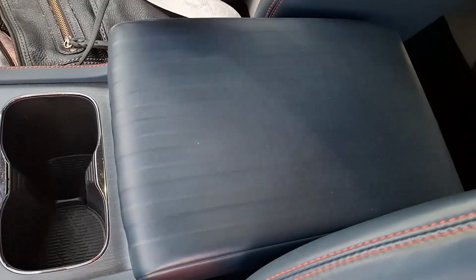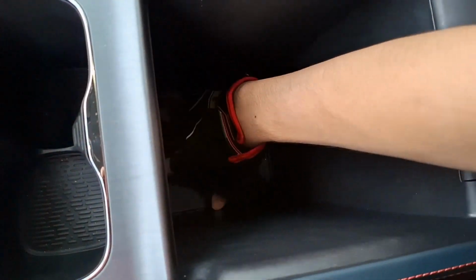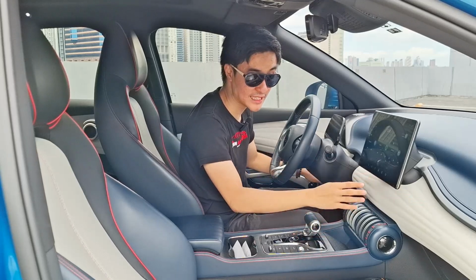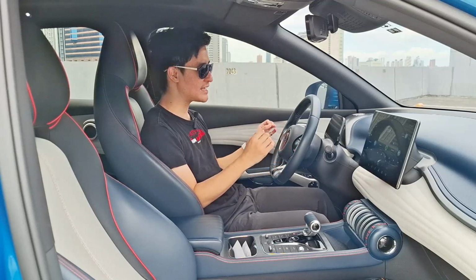Speaking of the center console box, it's actually really deep. You can literally put a lot of stuff in it. Yeah, the quality, fit, and finish here is really good. Remember, this specific media unit is already an older one, but still, it withstood the test of time.